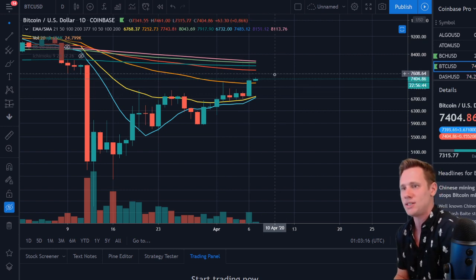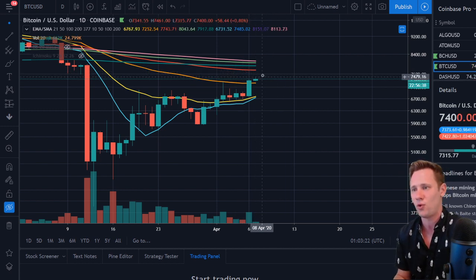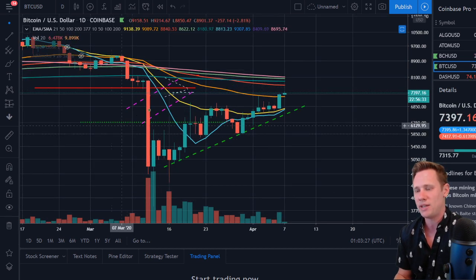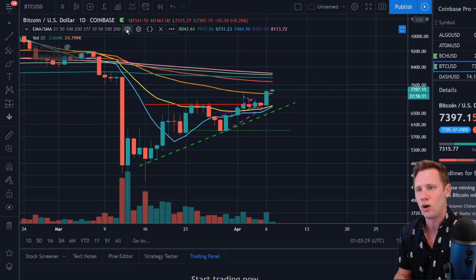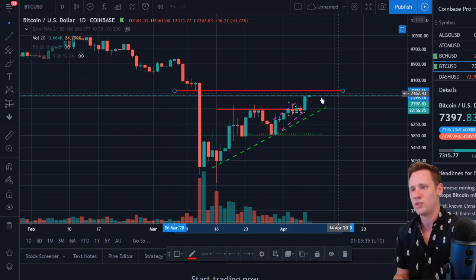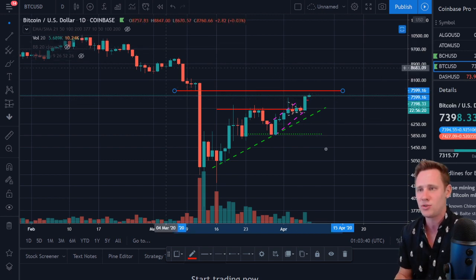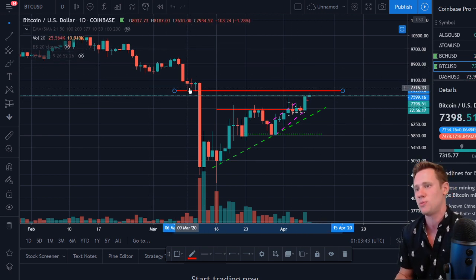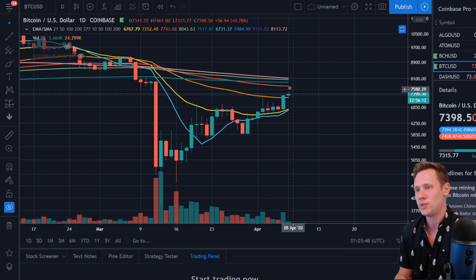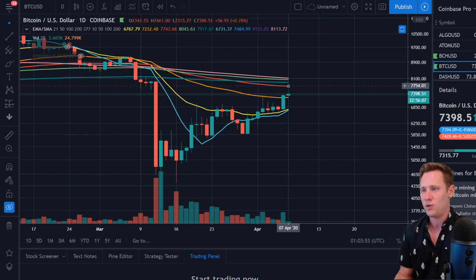My target of 77.00 is the 100 EMA, the red 100 EMA at 77.43 right here. You can see that it's also lining up with this right here. You could also look at it this way: you could draw resistance there, coming in at 76.00. Just beneath that is support flipped resistance, as well as my daily resistance here, the 100 EMA at 77.43. So that would be an area of interest.